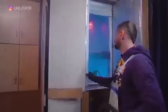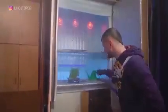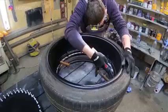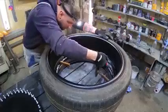And in order for the painted parts to dry faster and work didn't stop, we used this homemade drying box. It's always warm, dry, and pleasant there. After all the elements have dried, we proceed to assemble.